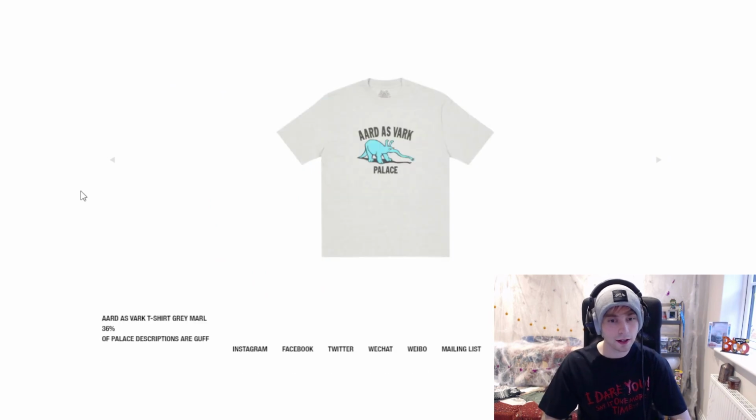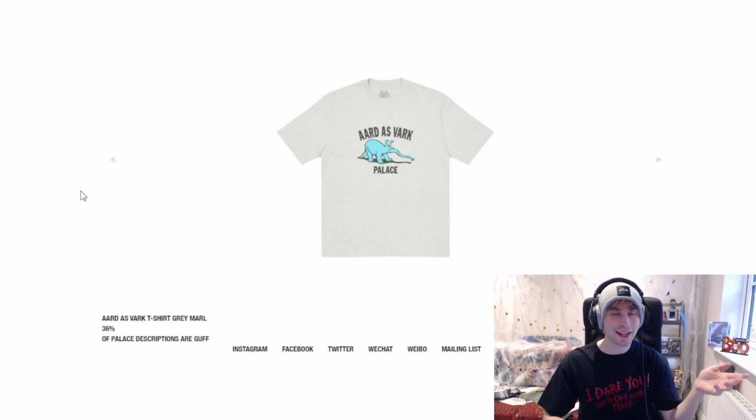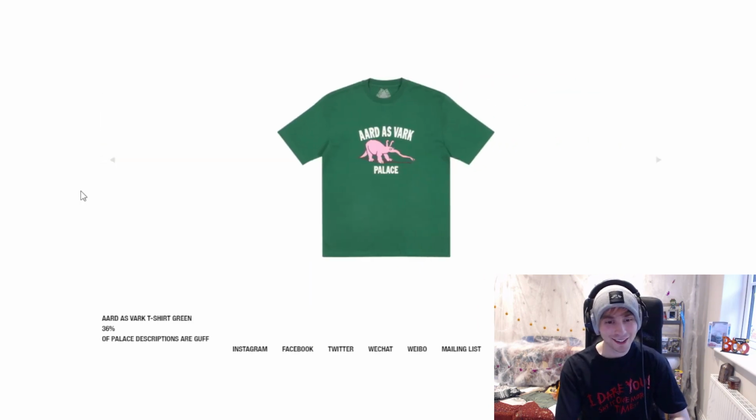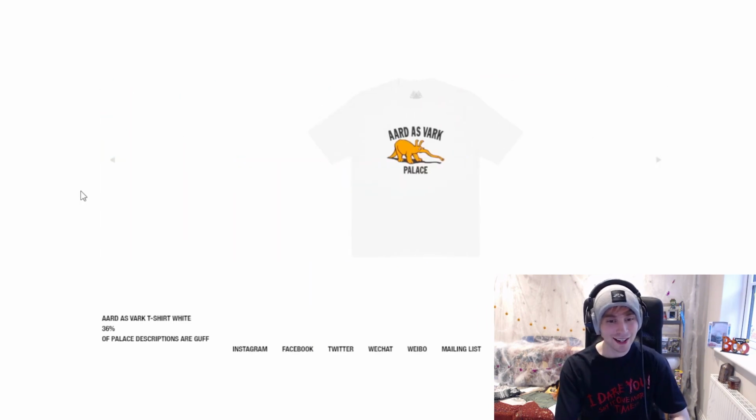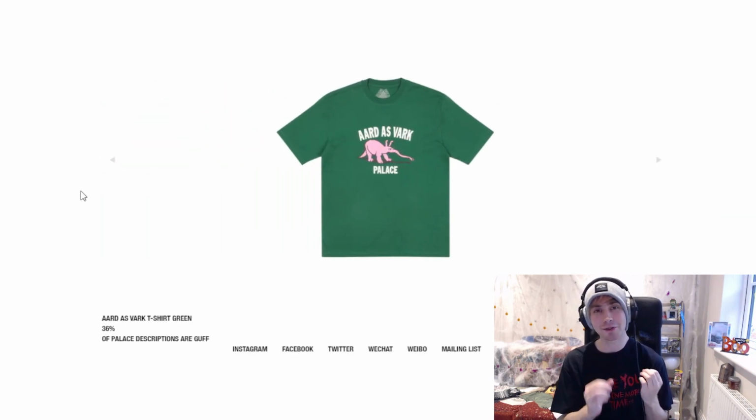We then have the Aardvark tee. Obviously, it's an animal in the end. If you don't know what it is, go and look it up. Some of them can look quite cute. They're going to have that as a tee, green colourway again. Anything like this Palace green, because Palace really know how to pick that strong woodland, forest green tone, anything like that just gets me.